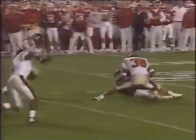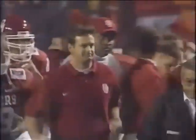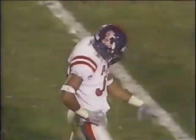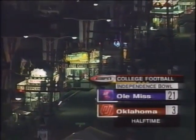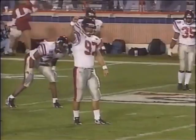It's a fake. And Ole Miss sniffs it out. Ronnie Hurd was all over Patrick Fletcher, the backup quarterback and the holder. Ole Miss tried a fake punt. It didn't work. They try a fake field goal. That doesn't work. 21-3, Ole Miss on top of Oklahoma. Brian Kenny, take it away.